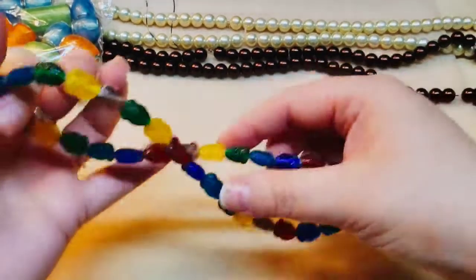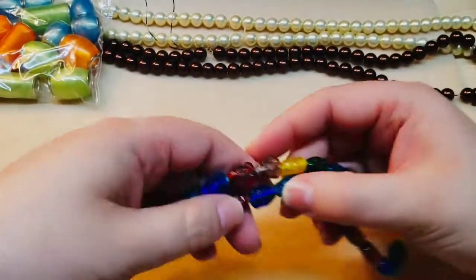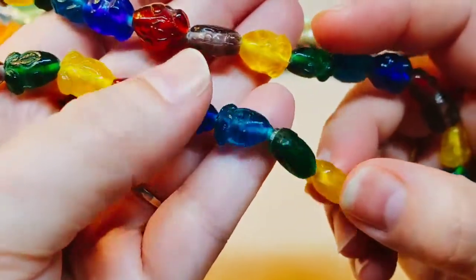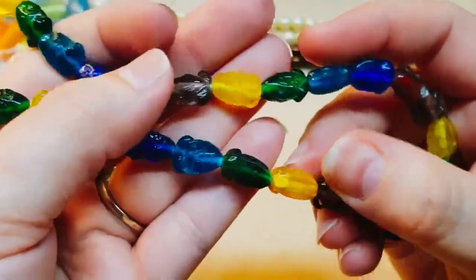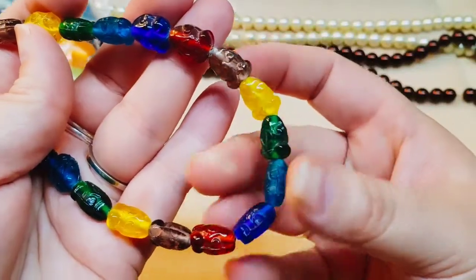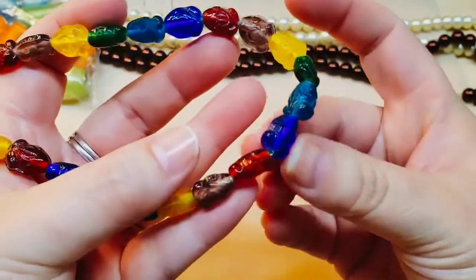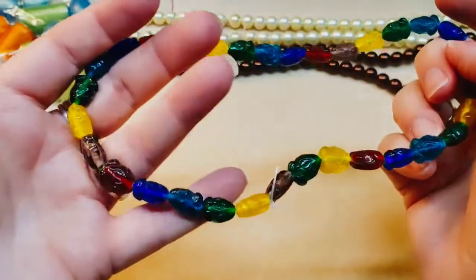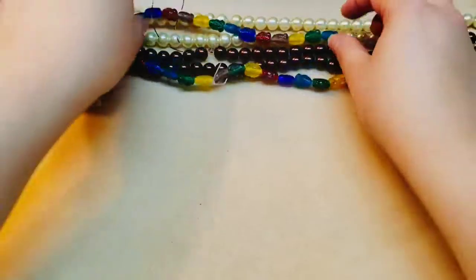Then there is this strand of glass frogs. They're very, very cute. I absolutely love them. I've never seen a frog bead before, so this was very interesting for me. And they've got some different colors of blue, some red, some purple, some yellow, some green. So very, very pretty. There's that.